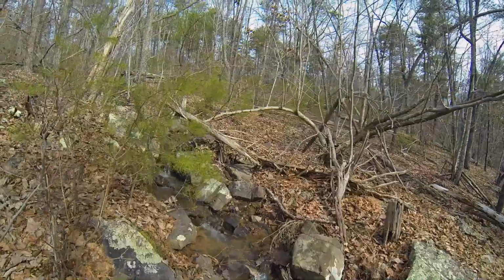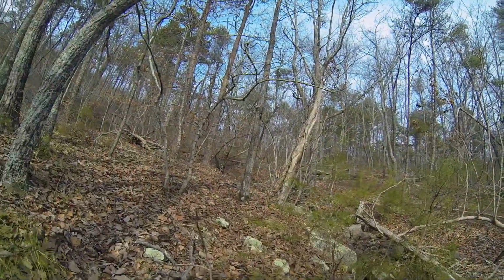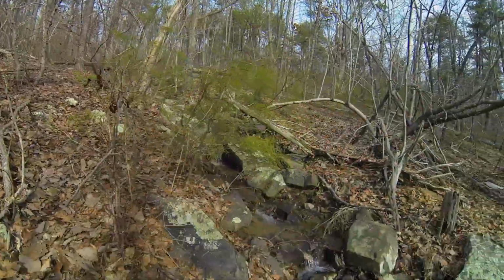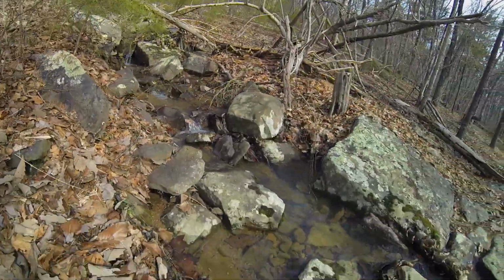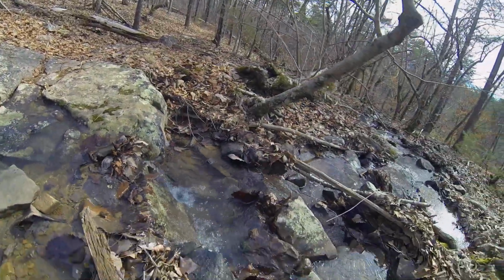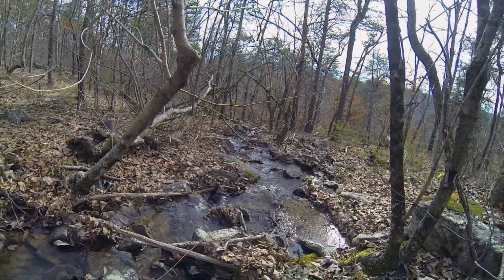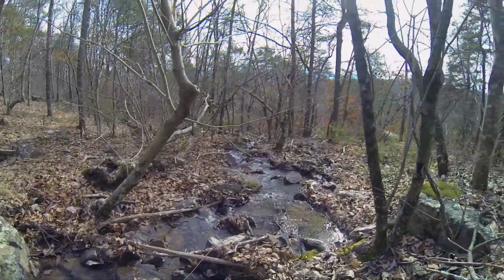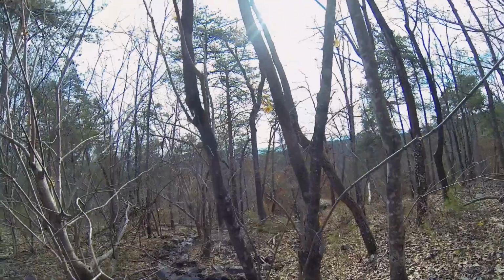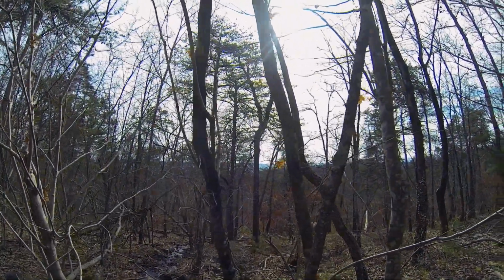You have another one of the streams coming down off of the tops of the ridges. You can see, I believe that's John's Mountain in the distance. Fairly certain.